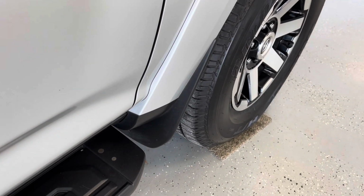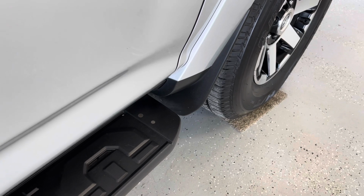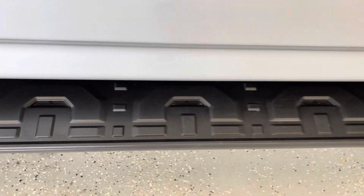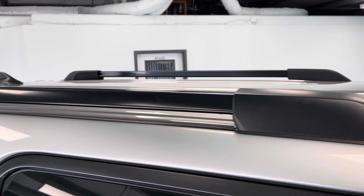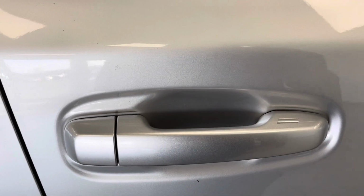Behind all of the wheels, you do have mud guards to help prevent not only mud from filling up in your vehicle, but things that might chip away the paint like gravel or stone chips. And also down along the entire bottom of the cab, you do have black running boards to help you get in and out with ease. And up there on the top of the vehicle, you do have black roof rails if you ever wanted to transport anything up there.